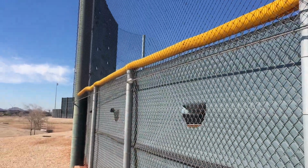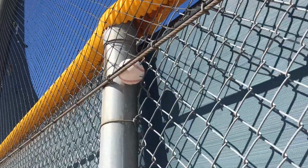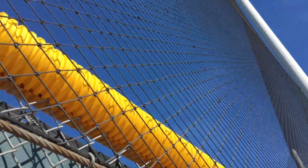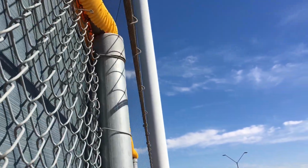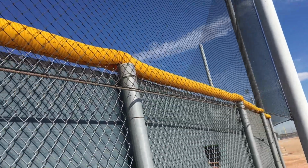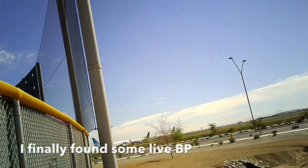All right, guys, just found my second ball of the day. It is a ball wedged here. It's a Major League Baseball, and it looks like it was probably a home run that hit in this net, then came down. You can see there's a gap here. So actually, this field wouldn't be too bad for batting practice. You can just stand here, and anything that hits the net is probably gonna come straight down. And here's a lefty.